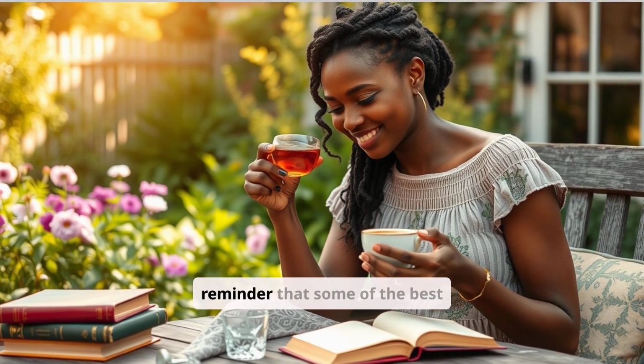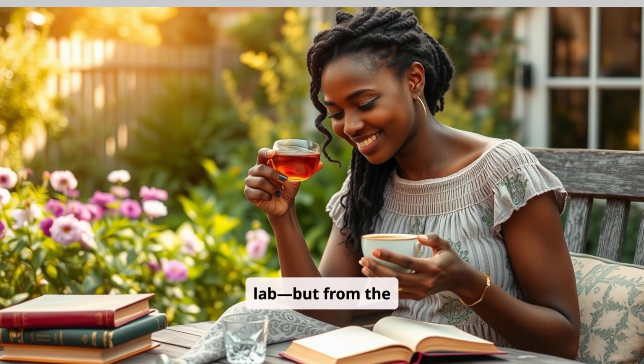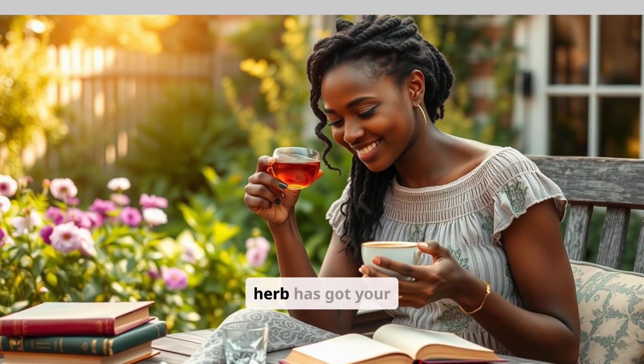Marshmallow root is a reminder that some of the best remedies come not from a lab, but from the earth. Whether you're calming a sore throat or simply taking a moment to slow down, this ancient herb has got your back.